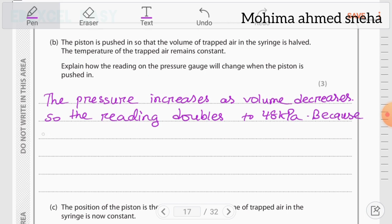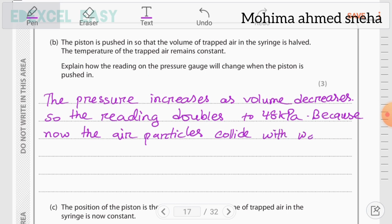Because now the air particles collide with the walls more often.